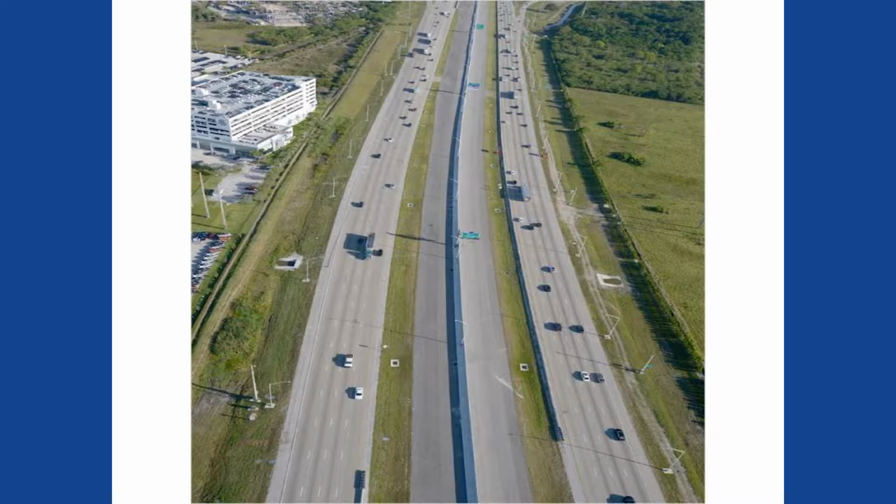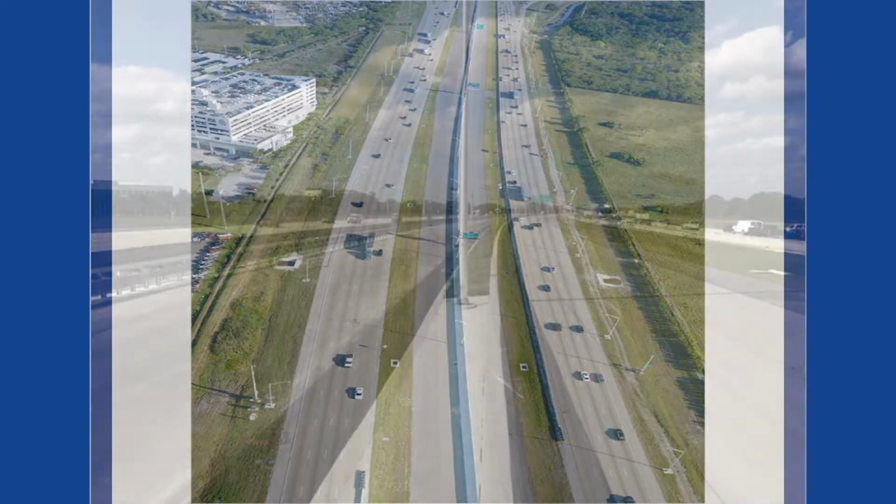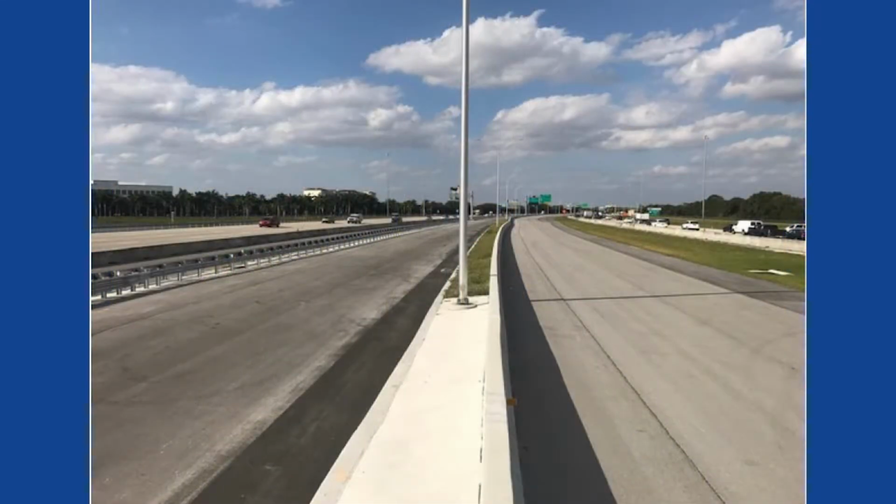And the reason I wanted to show these photographs is that this is going to be somewhat similar to the I-4 project that you're going to have up here in this area. The difference, as I understand, is that you're going to have barrier walls between the express lanes and the general purpose lanes. This is a close-up ground level, and as you can see, obviously the final friction coat is not down, so we don't have lane markings right now.